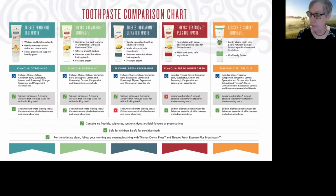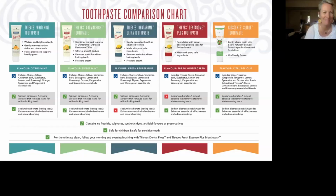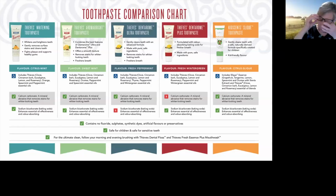Well, mine are healthy. I've just been to the dentist and she said you've got such healthy gums and such wonderful, good teeth for your age. And I just told her what I do. So I haven't got a problem like that.